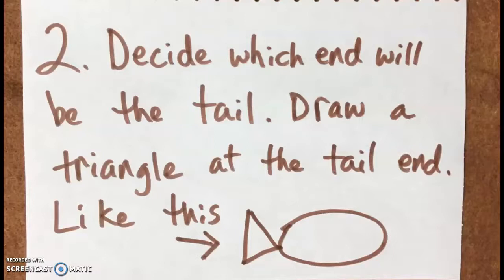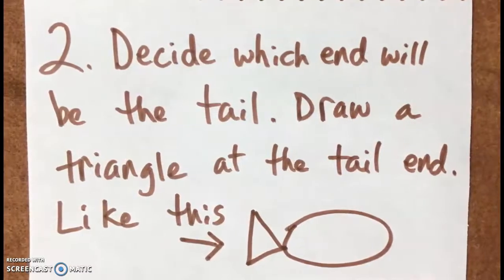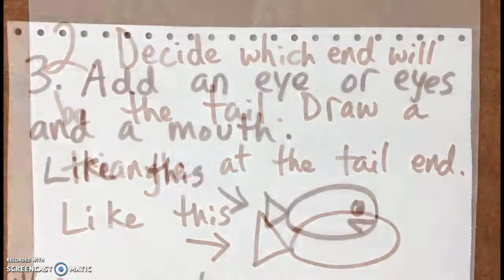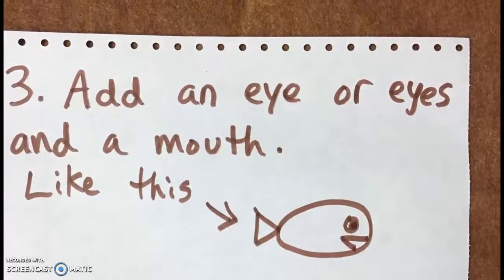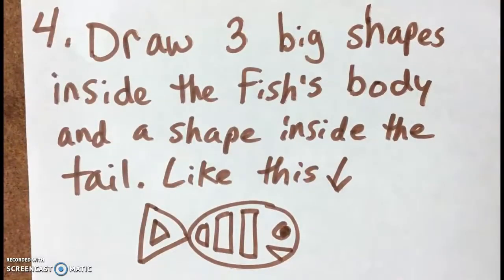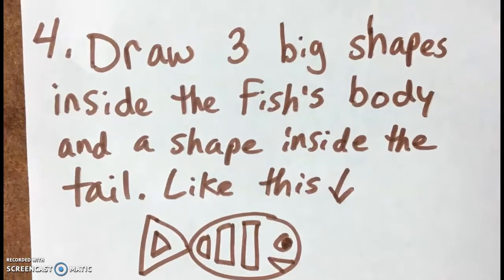And boys and girls, let me remind you that at the end of the video I'm going to show you with my hands how to make a mola. So wait till the end before you begin, please. Third, add an eye or eyes and a mouth like this. Now, draw three big shapes inside the fish body, and then a shape inside the tail, like this. Don't draw too many shapes, or it might look a little messy.